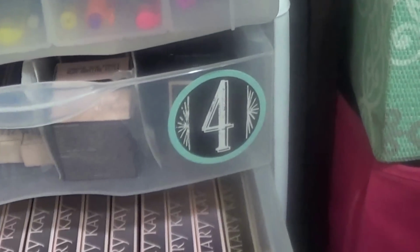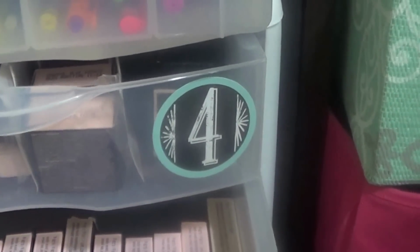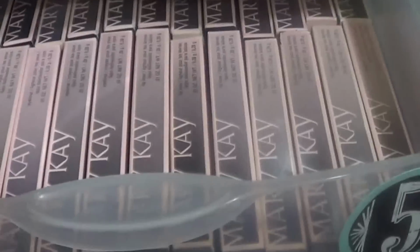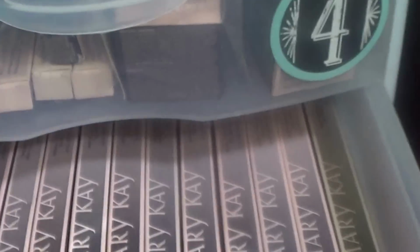Okay, so I just put some cream on top here, and I put some mascara on top here, and I took one of these, just one, and when I came back, I put it back. I put the eyeshadows back in here, and I put the mascara back in here, and I only took one of these.